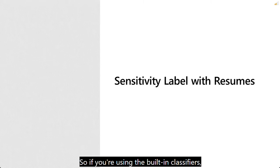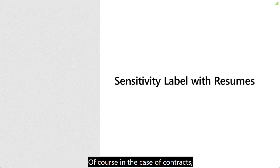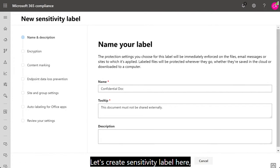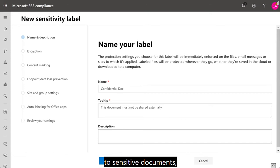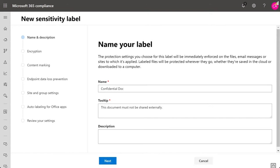So if you're using the built-in classifiers, these can be used to detect and protect things like resumes. Of course, in the case of contracts, we'll be using the trainable classifier that we've just created. Let's have a look at what this looks like. Let's create a sensitivity label here, which will apply the confidential doc sensitivity label to sensitive documents. And we want that to include automatically detected resumes.